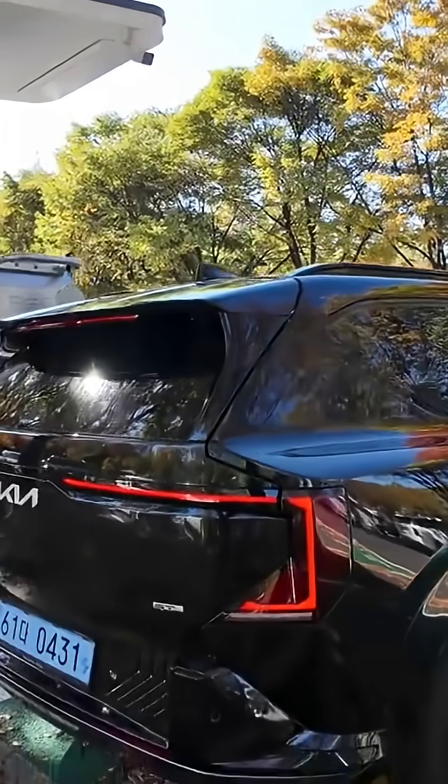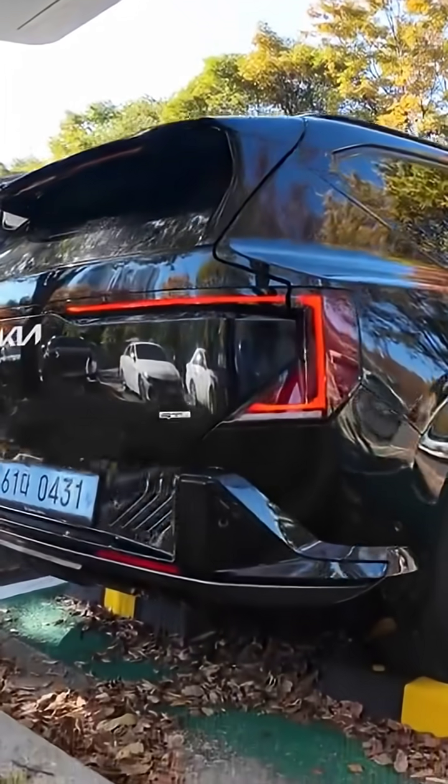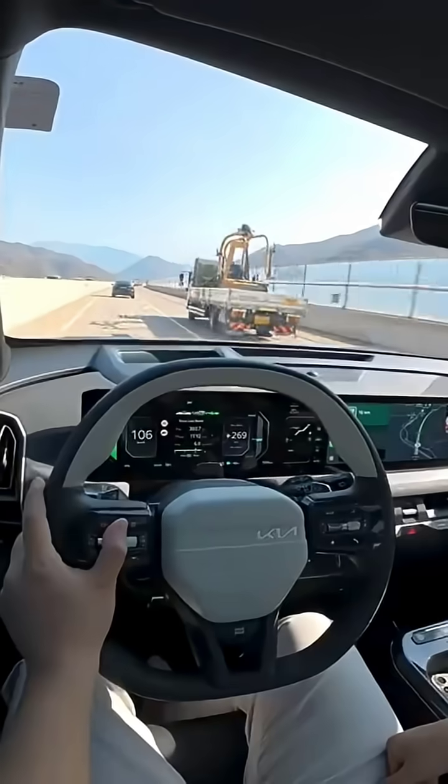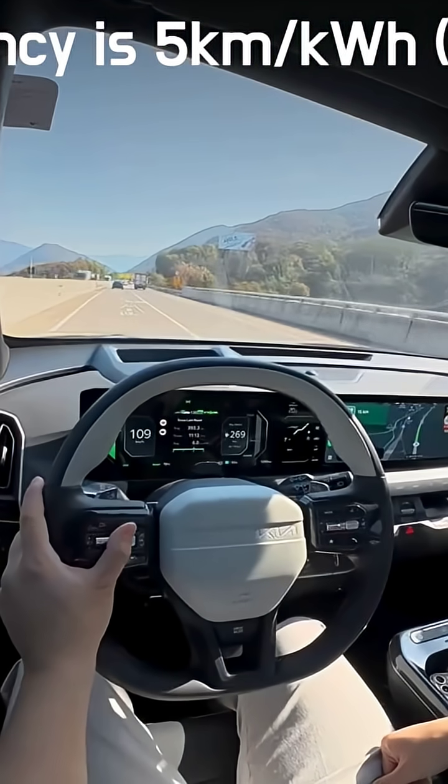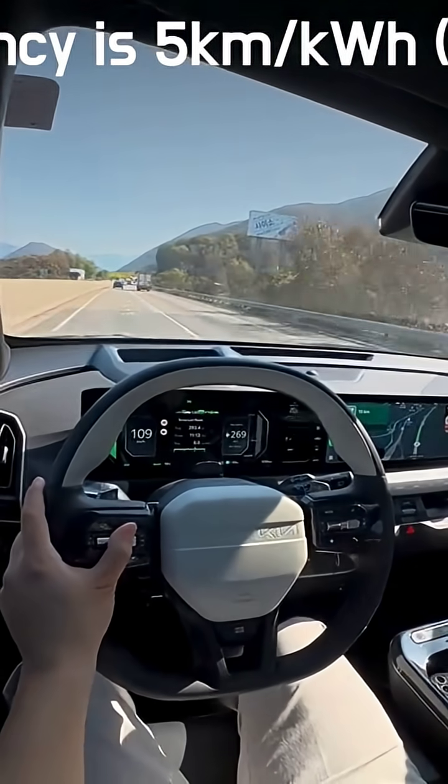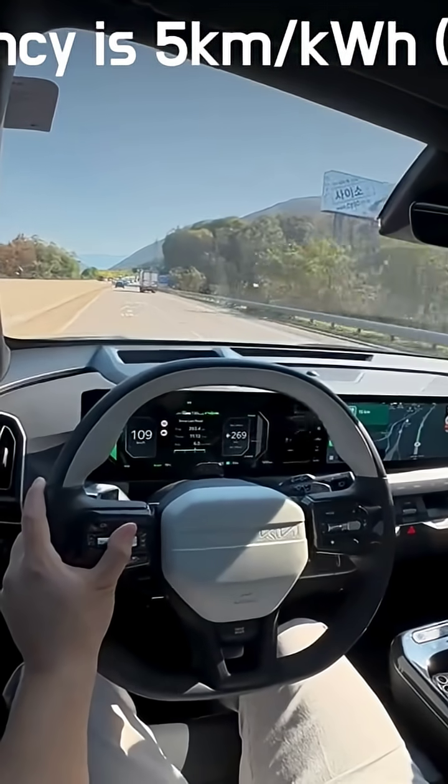And the car I am test driving today is Kia EV5. I actually have already put 400 kilometers with the average battery consumption of 6.0 kilometers per kilowatt hour, which is really great because trust me, I am the worst person when it comes to the battery fuel efficiency. So that number, that efficiency will be much higher for people who can properly drive a vehicle.